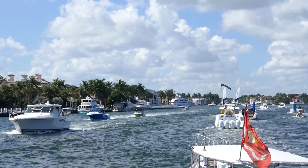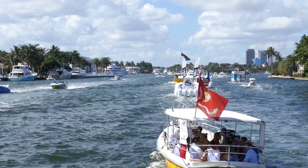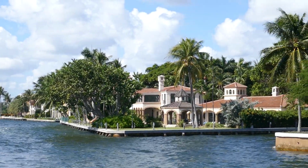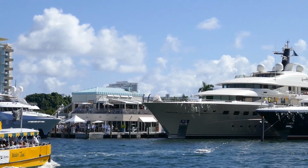Remember, we started in September. Now, after the boat show, it takes them approximately 3 weeks to break all that down. So now they got close to another month. So it's almost 3 months that they're away from their home or their own little setup area. That is Super Yacht Village on the left-hand side. That is one of their locations that you guys can get to.